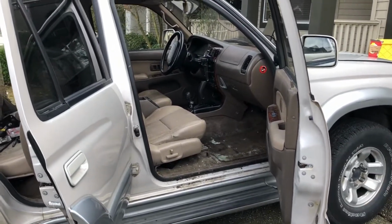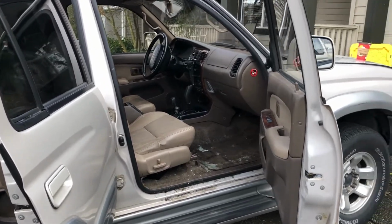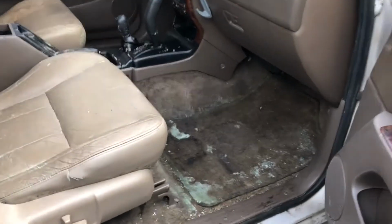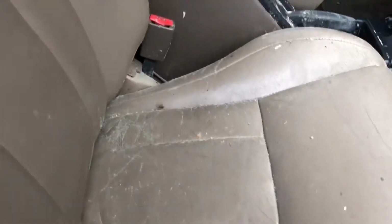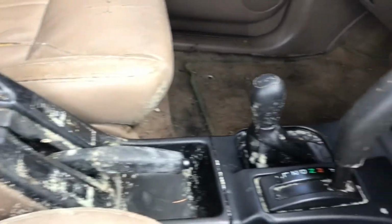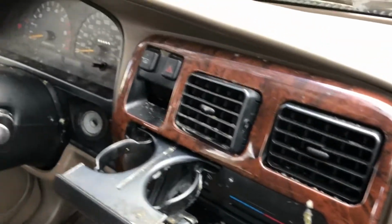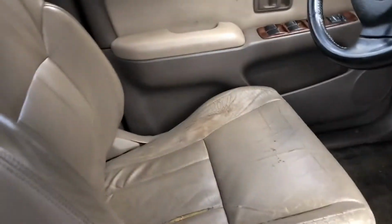We've come to do a Toyota 4Runner for a client. This is, I think, by far one of the most challenging jobs that we're going to be doing. There's heavy mold. The carpets are totally damp. There's mold everywhere you can see, on the dashboards, on the steering wheel, all the mats, all the seats.